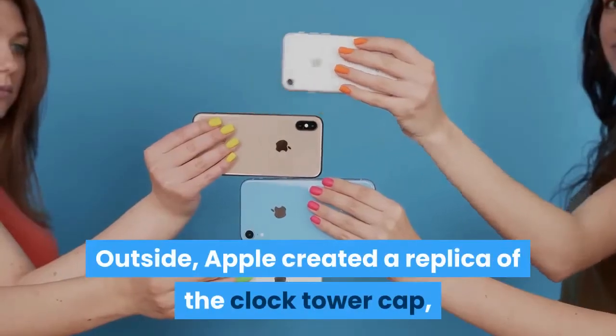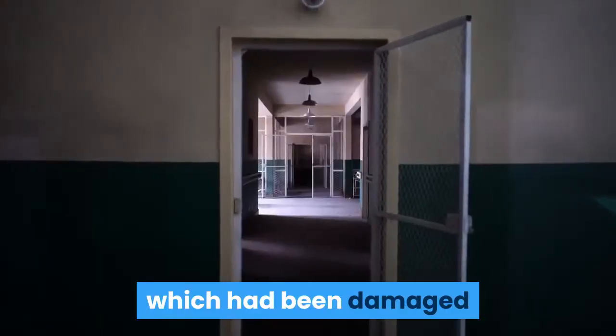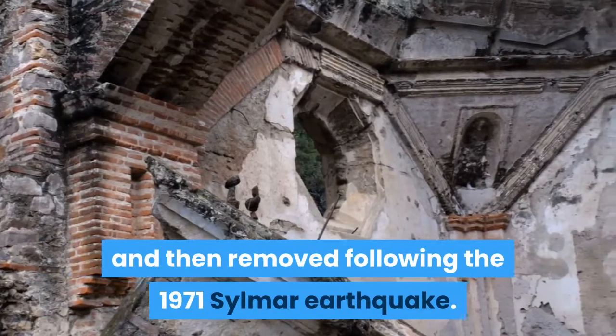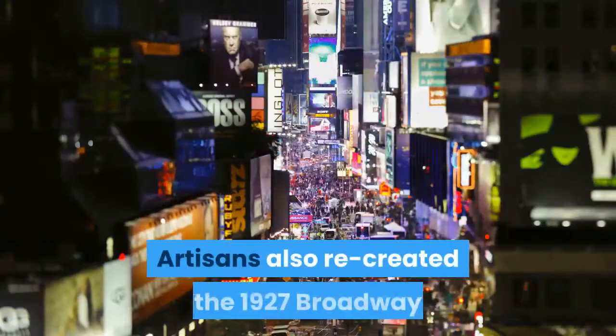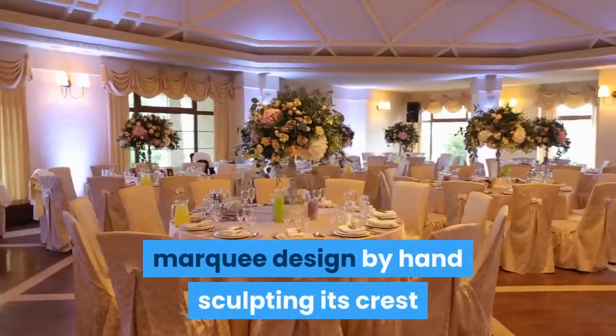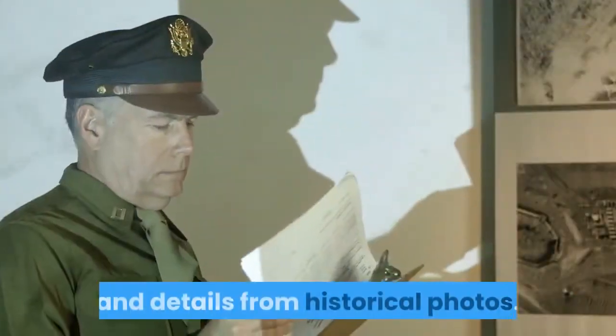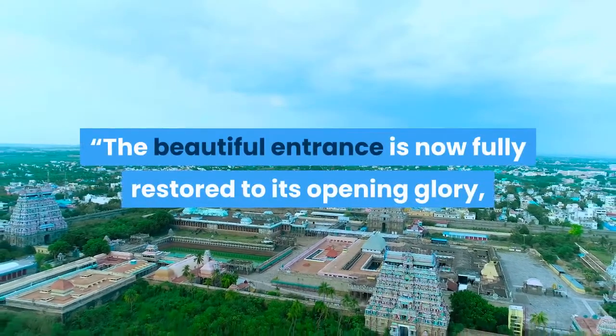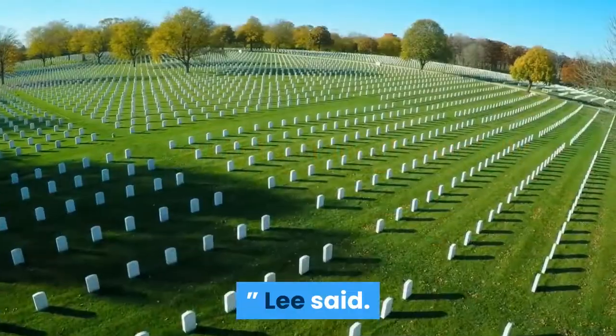Outside, Apple created a replica of the clock tower cap, which had been damaged and then removed following the 1971 Sylmar earthquake. Artisans also recreated the 1927 Broadway marquee design by hand sculpting its crest and details from historical photos. The beautiful entrance is now fully restored to its opening glory, Lee said.